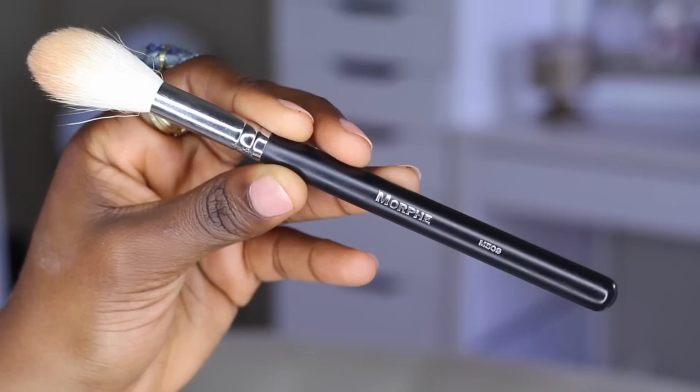This is the M509. This, next to a fan brush, offers the most seamless, flawless application of highlighting without just getting it all over the place. I don't know if this is considered a highlighting brush, but this is what I sure as hell am using it for. It's amazing, you guys. I love that brush. It's insane.